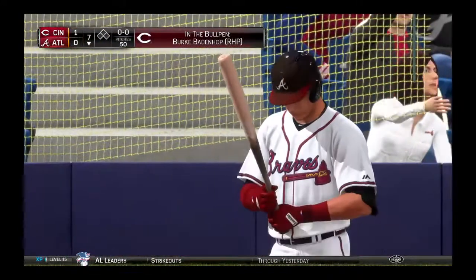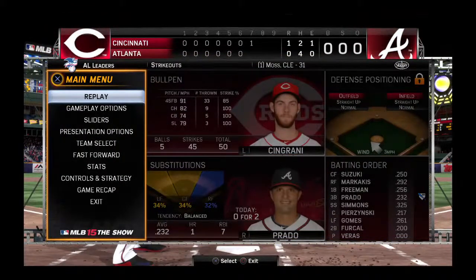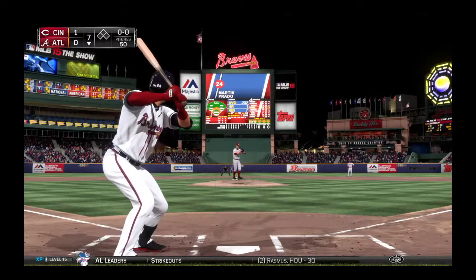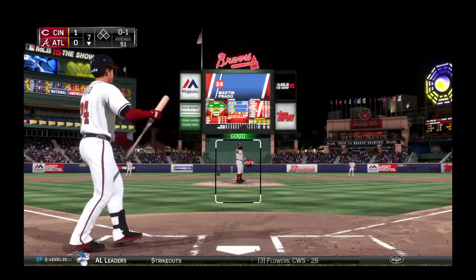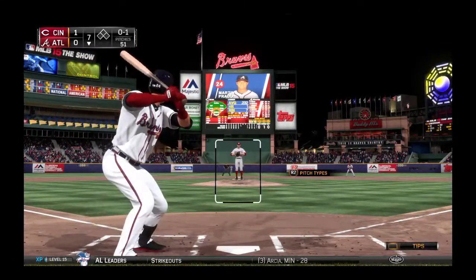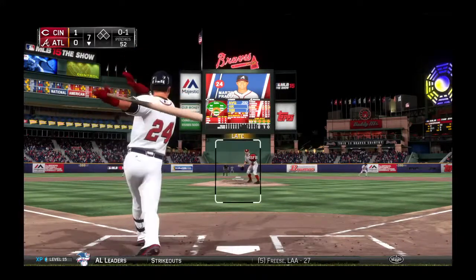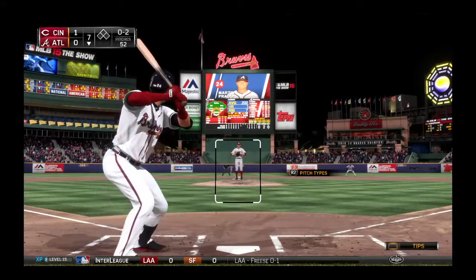Martin Prado will step in now to lead off the home half of the 7th. And now the Reds are going to get the bullpen moving here, and it's a lefty and a right-hander up and throwing. And this is fouled straight back. Now here's the pitch. And this ball's heading for the seats down the right side as the count will move to 0-2 now.